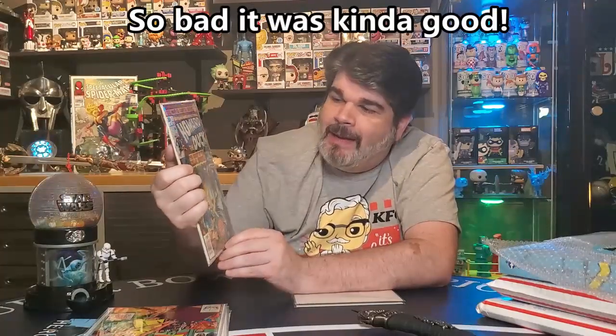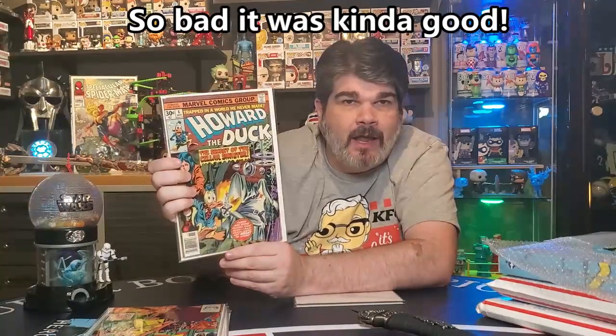Ooh, we got a Howard the Duck. Most people don't know too much about Howard the Duck. All they remember is that terrible movie that was made many, many years ago, and a lot of people upset. But it was actually one of the first Marvel books that they made, I mean, movies that they had out there. So it slowed things down significantly. It's a 30-cent book. It is number 6. So yeah, Howard the Duck.